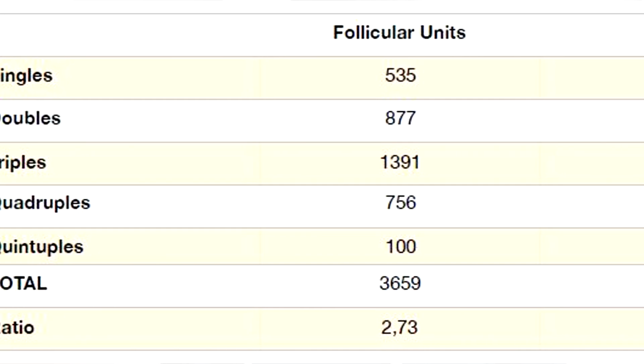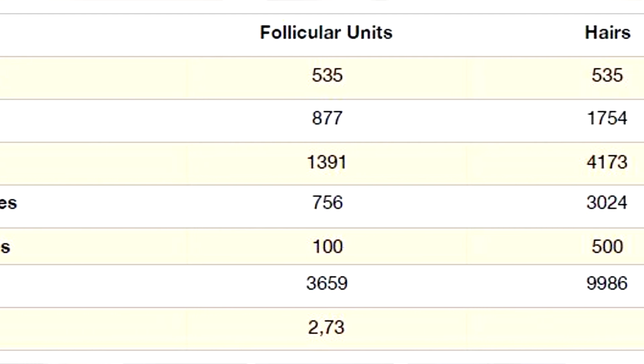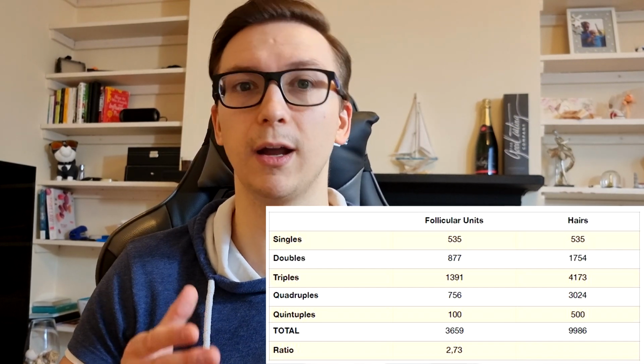To be honest, I had a pretty good amount of hair transplanted: 3,659 grafts only in the frontal area, and my hair-per-graft average was 2.73, which means there are a lot of triple grafts, quite a few quadruple, and I think even 100 grafts of quintuple grafts. Imagine one graft producing 5 hairs. If you stack them all around, it produces a pretty good illusion of density, which is great. But I still feel like I would benefit from just a couple of hundred grafts sprinkled all over my hairline, and I think it's gonna be amazing.